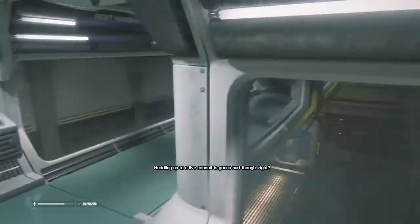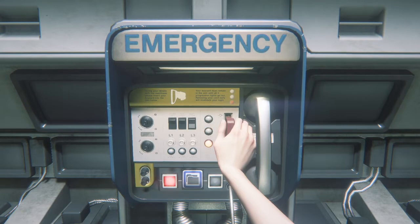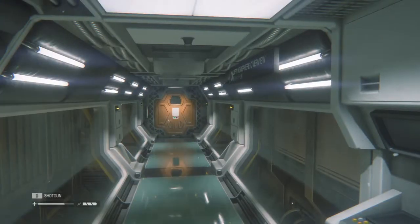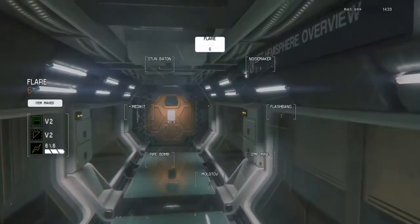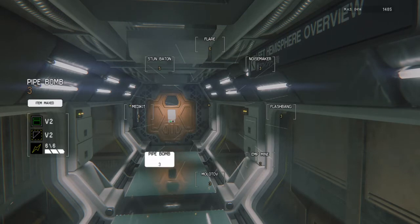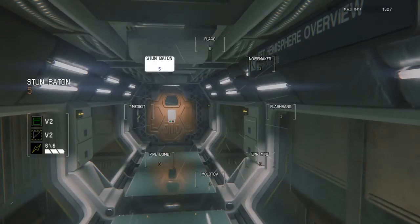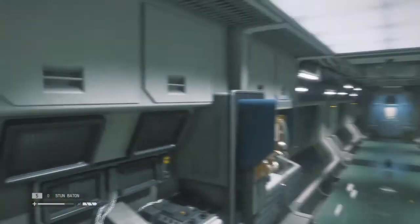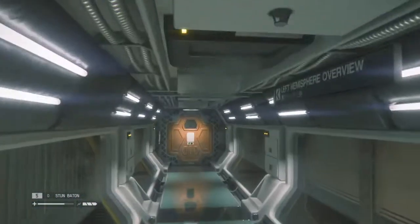Huddling up to a live contact's gonna hurt though, right? I'll have to power it down first. So we had to drop our weapons, so we don't have any guns, but we still have our tool, and we still have all of this equipment. So I could still use pipe bombs, Molotov cocktails, and EMP mines if I really need to. And I have the stun baton, which has like 5 charges. So overall, I think we're going to be okay. Actually, let's see. Can I load that up with more? Yeah, there we go. I saved, right? Yeah.